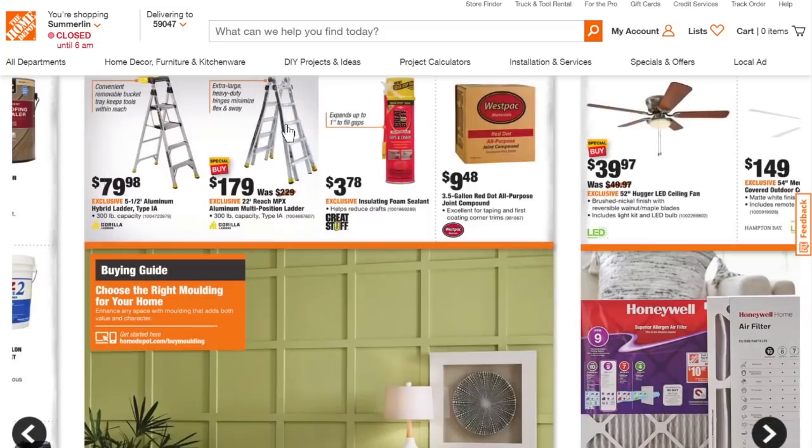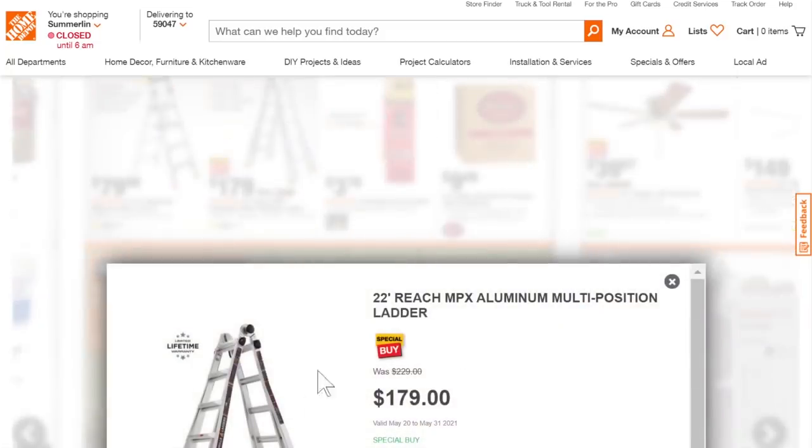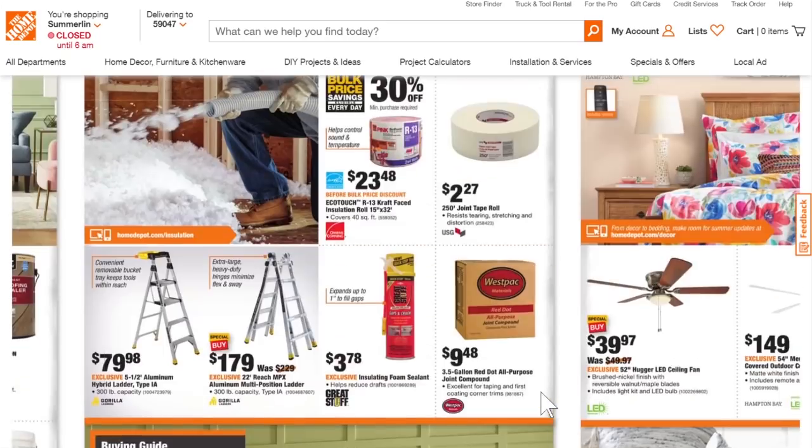All right. And then next to that, we've got another of the multi-tool, if you would, ladders here. We got the 22-inch reach MPX aluminum multi-position ladder for $179. All right. Let's see what else we got.